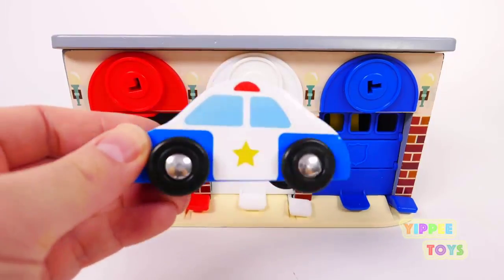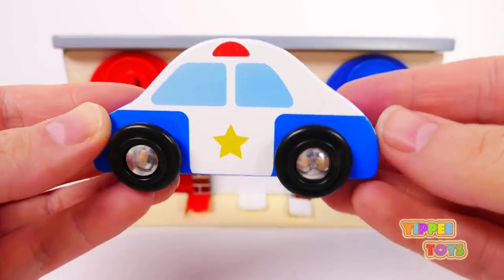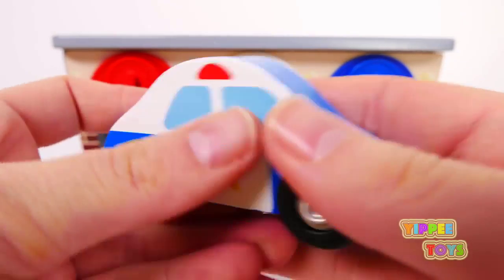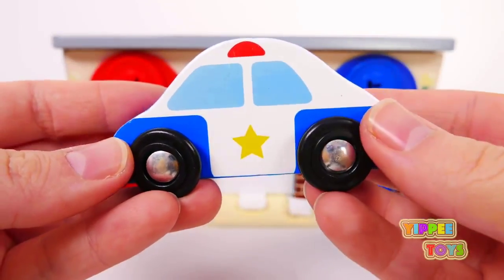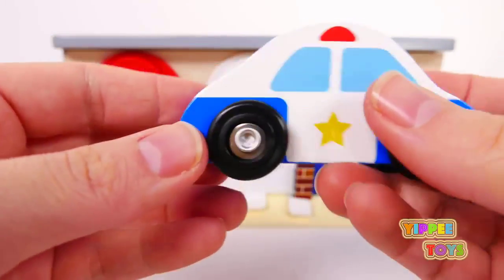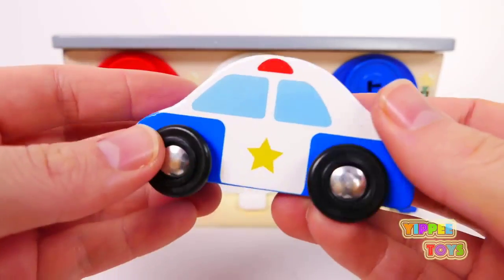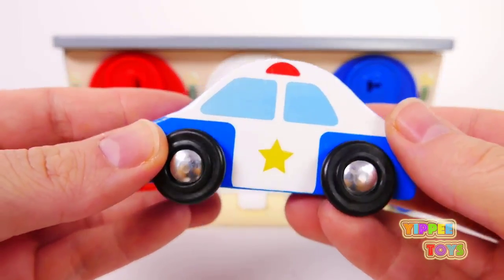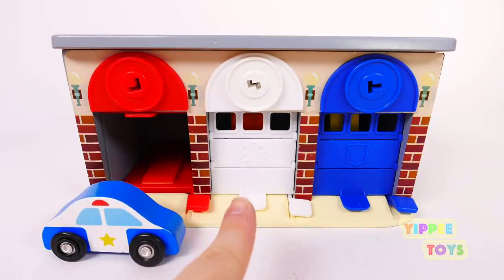It's a blue car. But not just any car. It's a blue police car. Whoa! The blue police car is an emergency vehicle. Blue police car. Now let's open the white garage.